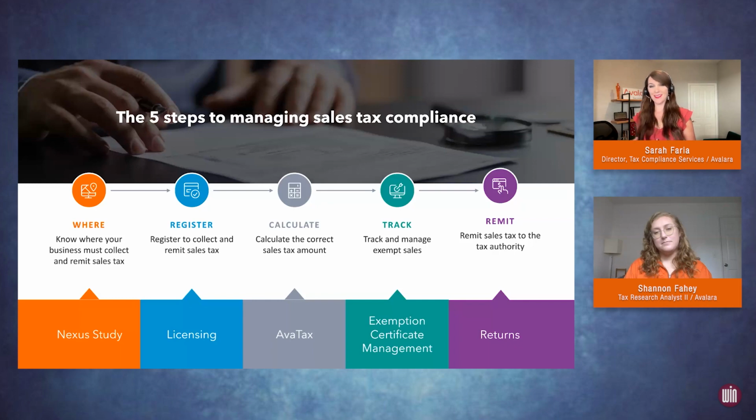And then you have to remit your tax. I have led tax return teams for over a decade, and that's my bread and butter, remitting that tax. We see it on the downstream, and we definitely see a benefit to businesses that have all these other steps in place before we get to the return section, because then we have to actually remit the tax and do it accurately. So these are all of the areas that we believe Avalara can help bring together.